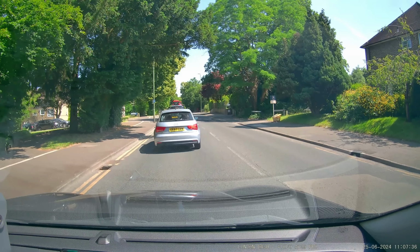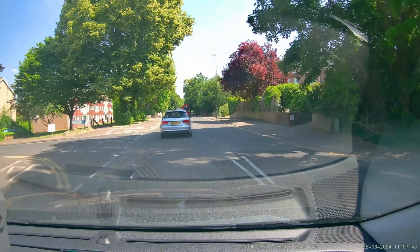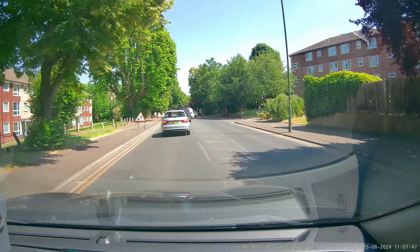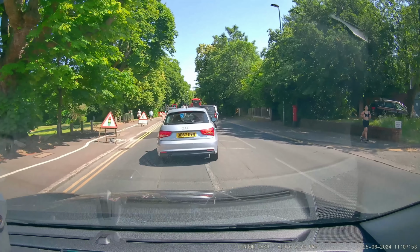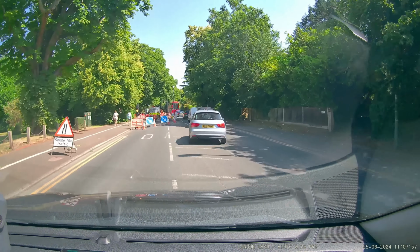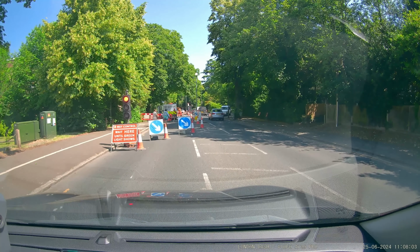Now guess what's in front of me? Oh yes, the good old British workforce and their temporary lights again. But there's work being done. There is actually work being done. They're pruning the trees here, which makes a big difference to me. They're actually doing something rather than waiting at temporary lights where nothing is happening. But I'm still going to have a little moan because that's what I do.